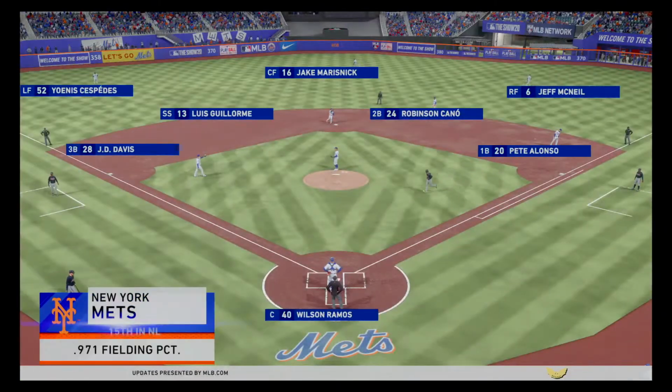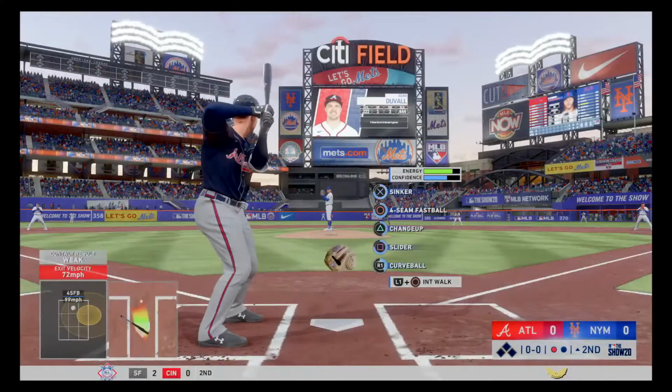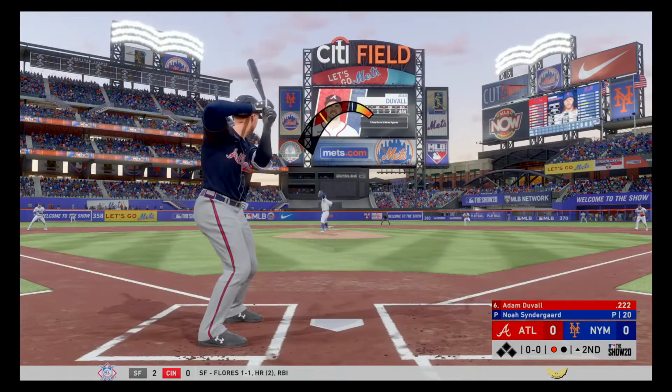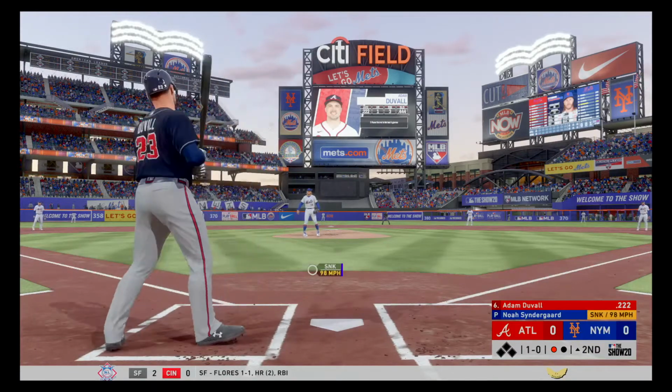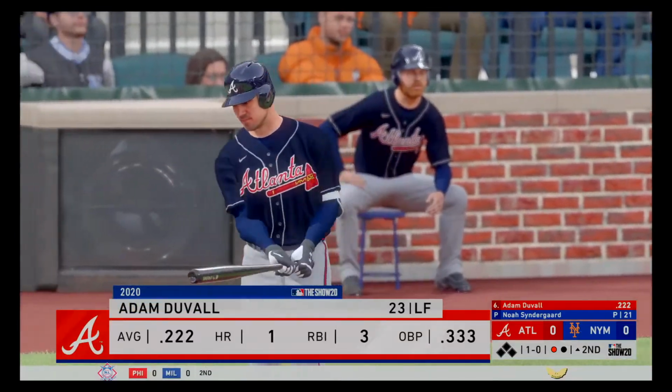Here's the defensive alignment for the New York Metropolitans. And this team, they're not going to be moving around as much as some of the new age teams. The shifting and moving the third baseman over to second base and the right fielder to play third base. This is going to be your stationary team, trusting pitchers to execute pitches. At the plate, Adam Duvall is back in the starting lineup for this one after sitting out last night's game.